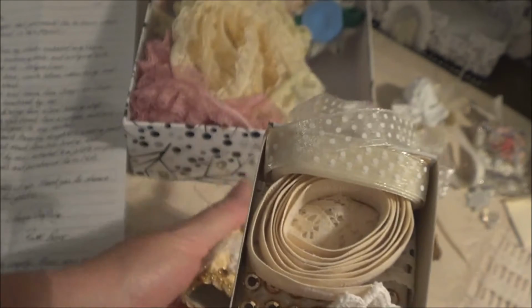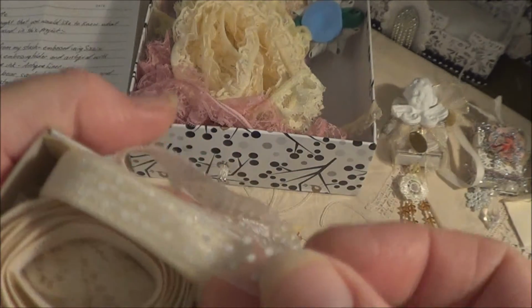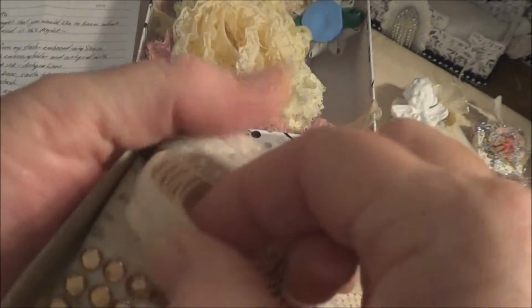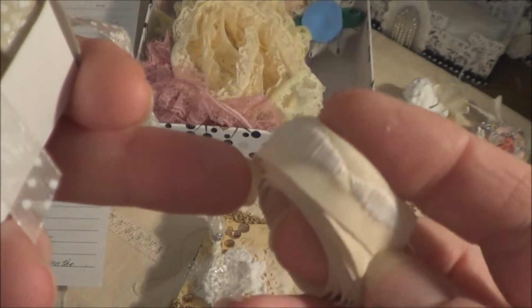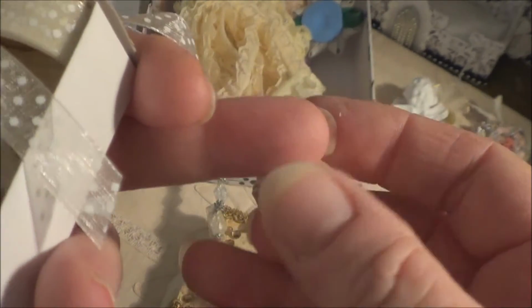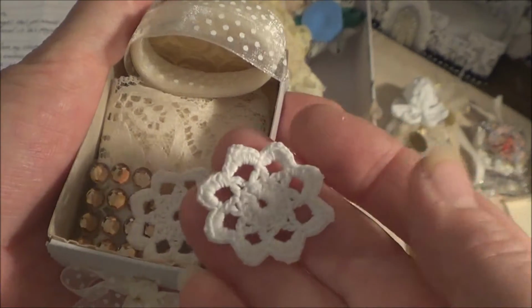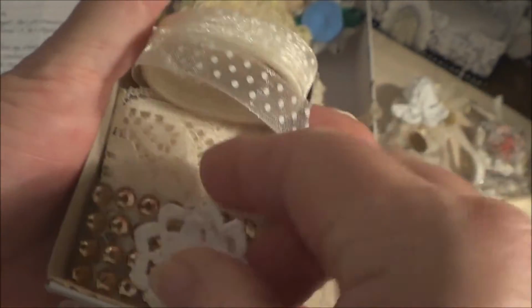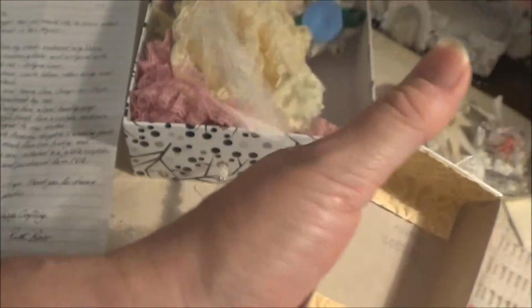Oh, look at that. Oh, thank you, Ruth. That is really beautiful. Look at that polka dot ribbon. Oh, and this is some of the seam binding you did, decorated on your machine. That's such a good idea. And some of your little... Did you make those? They're lovely. Little crocheted flowers and some bling. And some beautiful lace. Look at that. Ruth, that is just beautiful. Thank you so much. That is so sweet.